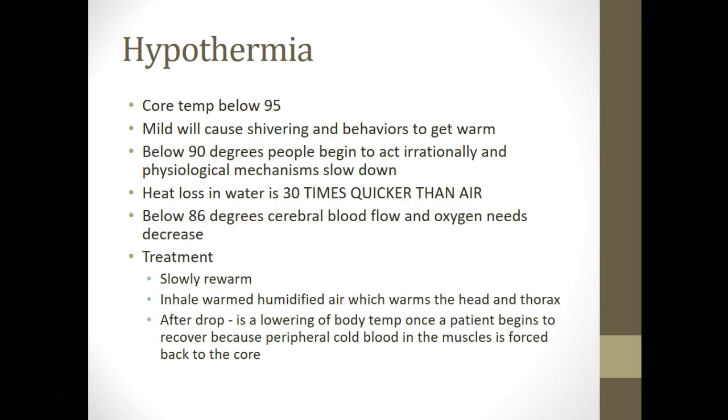But after drop is an effect in which the lowering of body temperature of a patient causes the extremities to get really cold as well. So as we start to warm the central core, the peripheral cold blood and the muscles will be forced back to the core, and it will cause a decrease in that core temperature again, causing an after drop effect where you're bringing cold blood into the core again, and the core of the body decreases in its temperature. So, warming the extremities might not be a bad idea, as I'm sure most of you know.